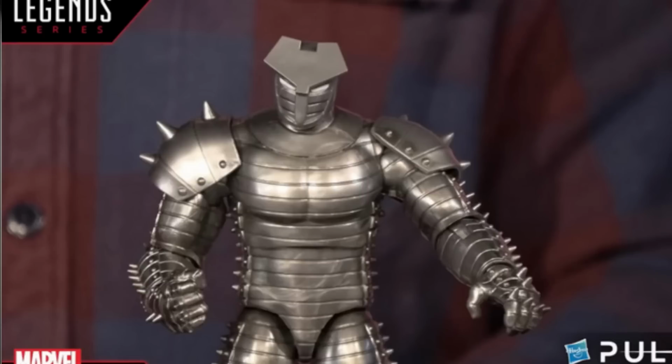Got all the spikes, all the detail exactly like you would want and hope for a destroyer figure, and it looks really good. I'm wondering if they'll throw in an Odin head sculpt as well, but we don't really have to have it. But man, that's a good 2-pack. I'm just very worried about how much this is going to be.